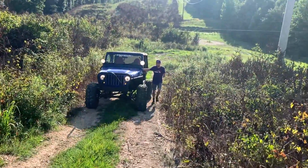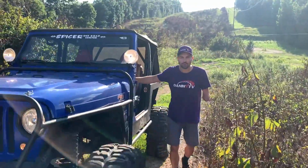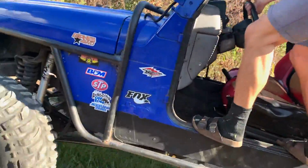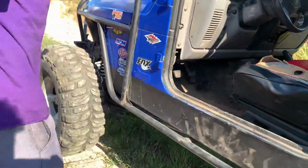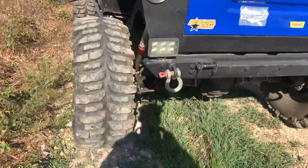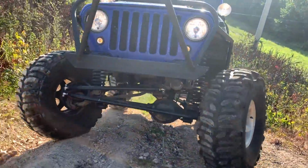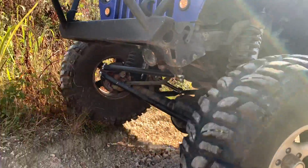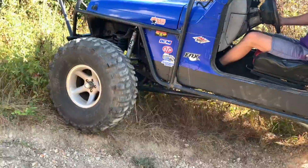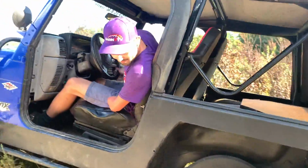Yes, sir, dude. This thing is an absolute beast. Yo, this thing's a crawler, man. You don't even have to be in it, you just have to steer it. I wonder if it'll make it up there without... This ain't even a challenge for it.